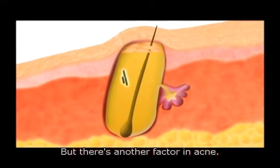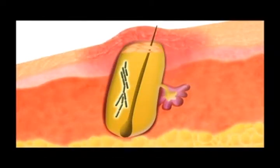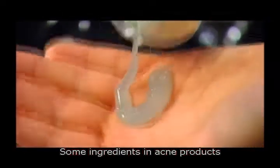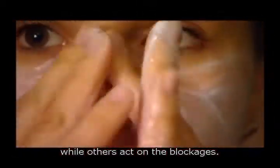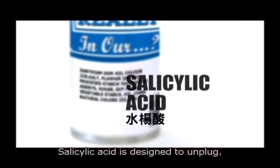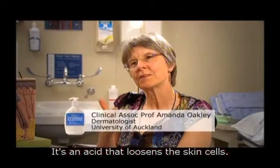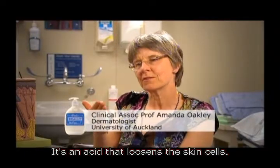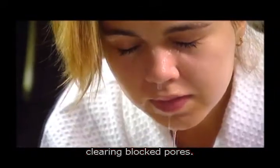But there's another factor in acne. A particular bacterium thrives in the oily environment, causing inflammation. Some ingredients in acne products deal to the bacteria and inflammation, while others act on the blockages. Salicylic acid is designed to unplug. It's an acid that loosens the skin cells, which allows the dead skin to be washed away, clearing blocked pores.